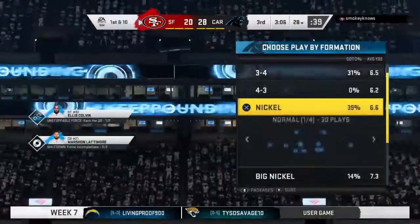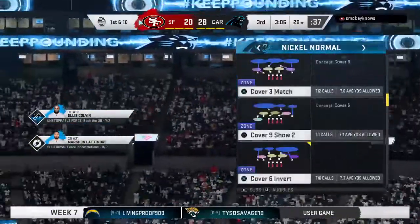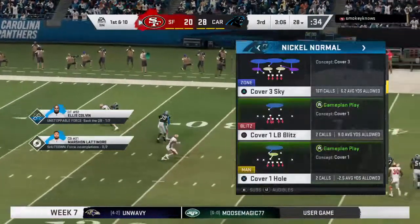That'll be put in the books as a 53-yard punt. And the Niners will go on offense, 1st and 10.